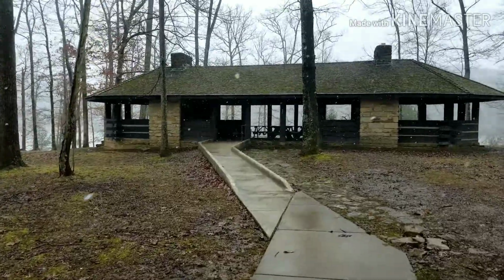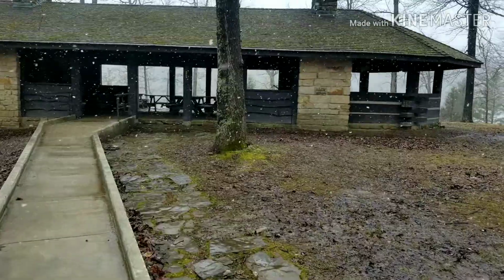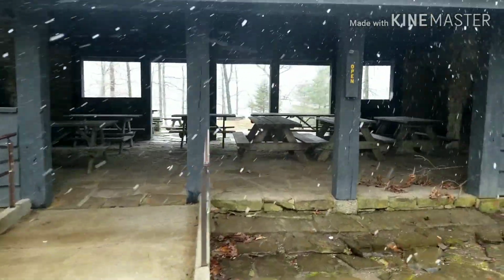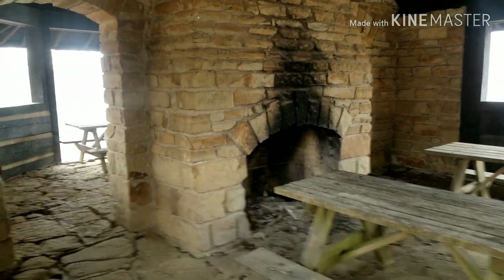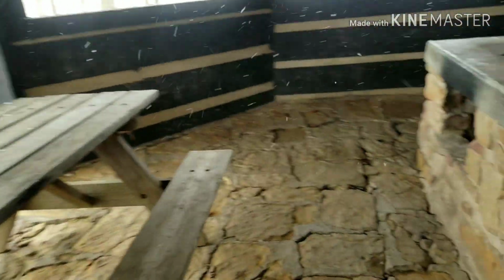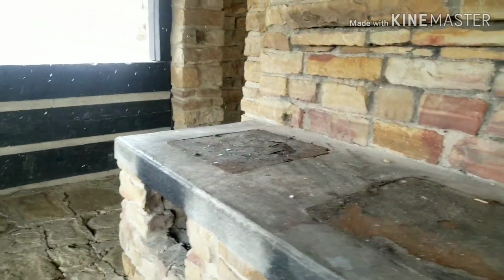See if it has a name on the shelter or anything, but you know, it's a pretty nice little shelter. Got a fireplace in it, two fireplaces. Maybe it might have four fireplaces. You could build fires in them, I guess.